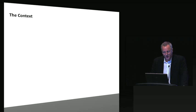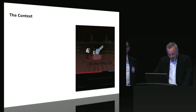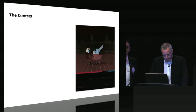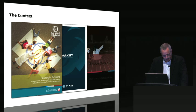So the context: what was going on in Abu Dhabi at the time? Well, it was quite an important time in Abu Dhabi. The Abu Dhabi 2030 plan had recently been published, setting out a comprehensive development framework based on the principles of cultural and environmental responsibility. The Masdar initiative, which seeks to place Abu Dhabi in the forefront of development in renewable technologies, was gathering pace and receiving worldwide attention. And the Estadama environmental standard, a localized version of LEED, was about to be published.